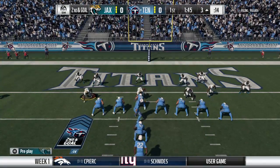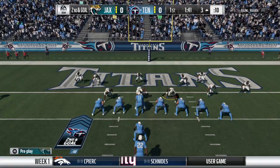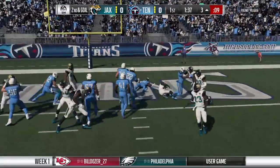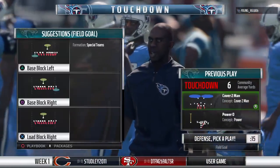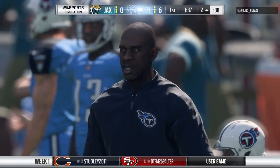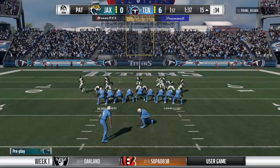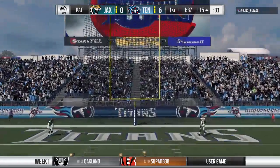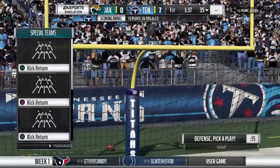Here we go. Trying to punch it in with Henry. And he gets in. Touchdown, Tennessee. Derrick Henry. A 3-yard touchdown run. And the Titans take the ball down the field and score on their opening drive. And this is good. Our score, 7-0 Tennessee.